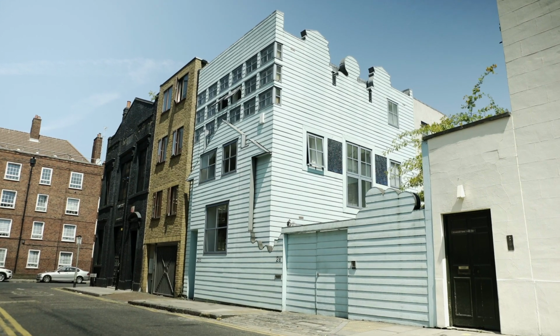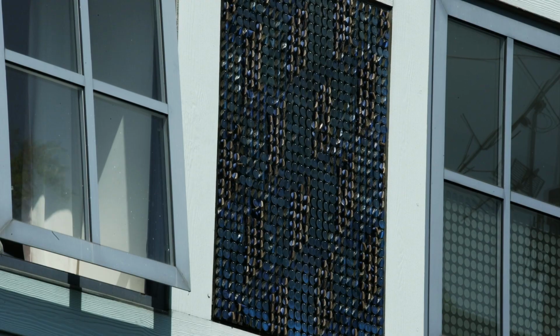There's a particular house just around the corner, and it's got a glorious little shimmer panel, and this was quite instrumental for us in picking up on this moment that you come across in the street, to recreate it on a larger scale here in our new building.